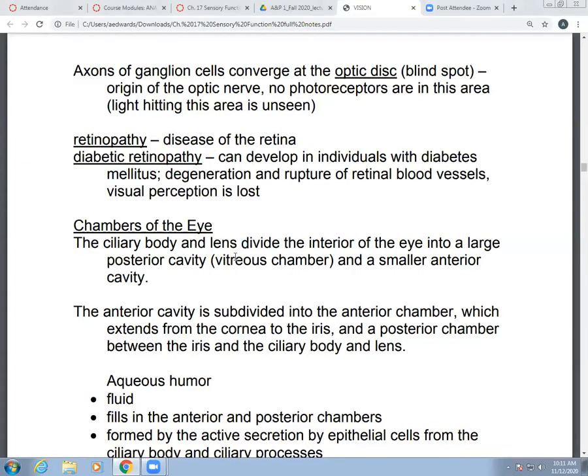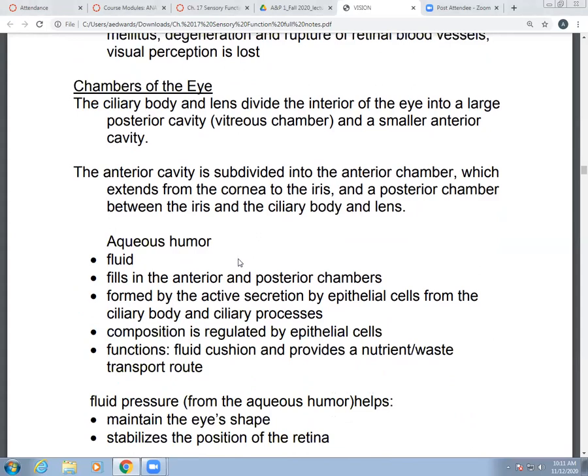So in terms of chambers of the eye, your ciliary body and your lens are going to divide the inside of your eye into two cavities: the posterior cavity, the vitreous chamber, and a smaller chamber, the anterior cavity. The anterior cavity is subdivided into an anterior chamber and a posterior chamber. The anterior chamber is going to go from your cornea to the iris. The posterior chamber is going to be between the iris and the ciliary body and the lens. We'll show you that in just a minute.